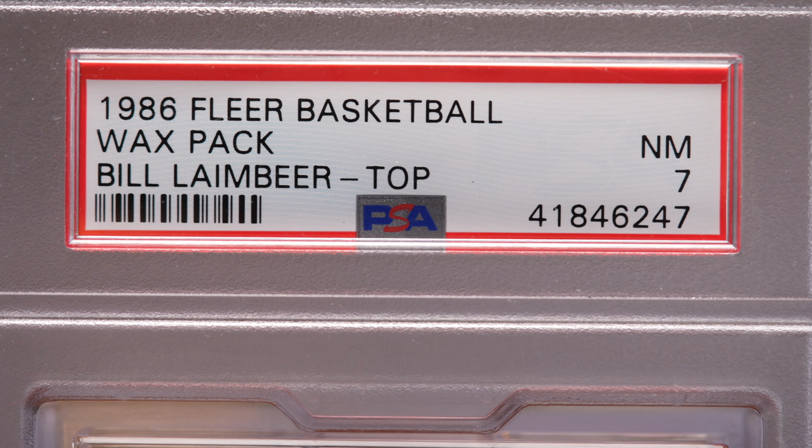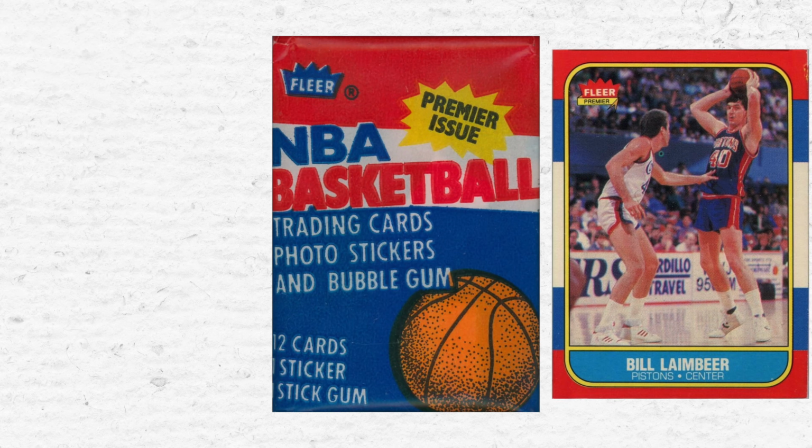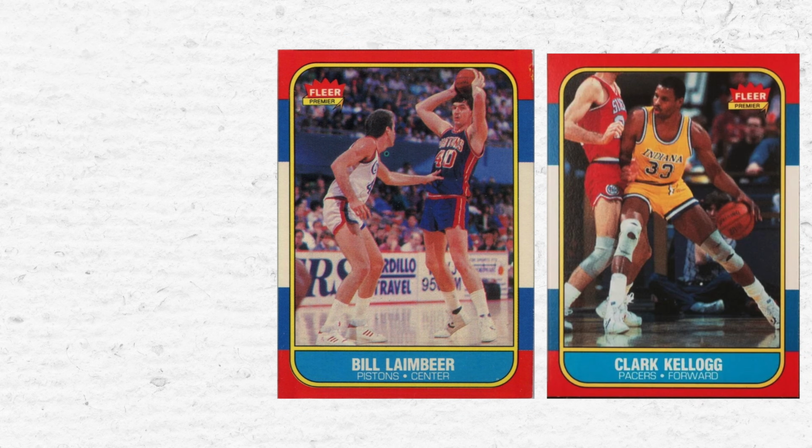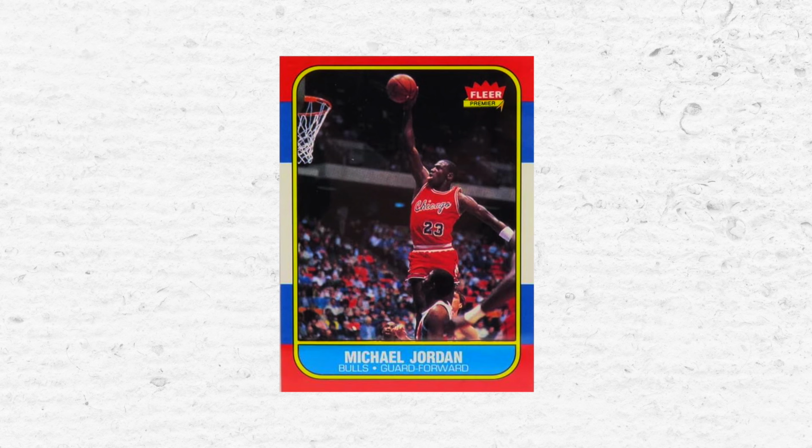The uniqueness of 1986 Fleer is they have a very set collation. So if you tell me the top card on the pack, I can tell you all of the cards in the sequence behind it. This pack goes Bill Laimbeer, and then eventually Clark Kellogg, and right behind Clark Kellogg is Michael Jordan. So this is a pack that is guaranteed to include Michael Jordan within the pack, but he doesn't sit on the top where the gum has stained the card for 25 years. He's in the middle of the pack. So if there's ever a hope of getting a PSA 10 Jordan, it might be in that pack.